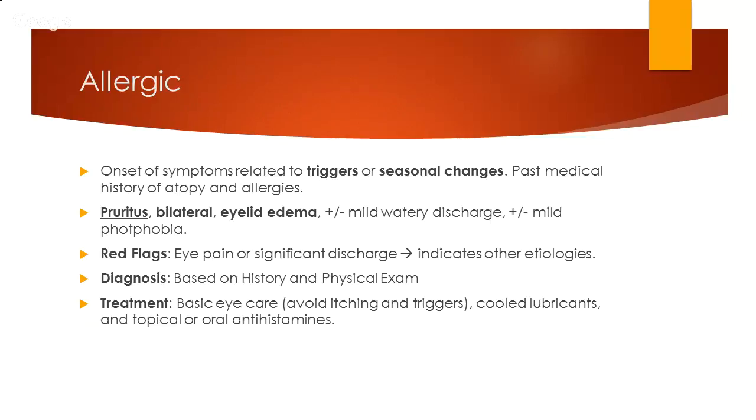So avoiding stirring up the pot and avoiding triggers. Cool lubricants, so you can buy those artificial tears and keep them in the fridge. That's quite soothing. And then you can actually get topical antihistamine drops. They also have antihistamine and vasoconstrictor ones, so it'll clear up the eye and hopefully stop it from itching. Or you can just take an oral antihistamine as well.